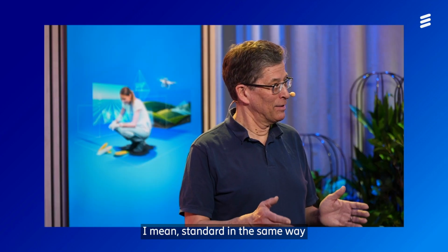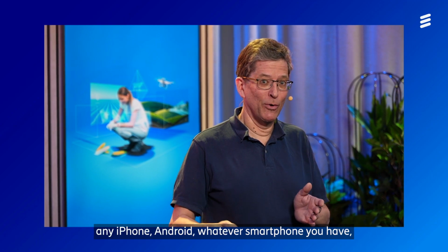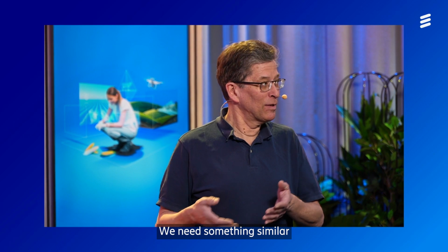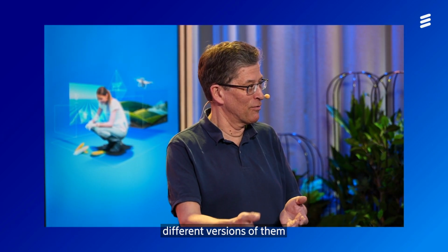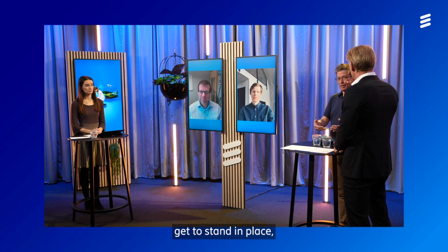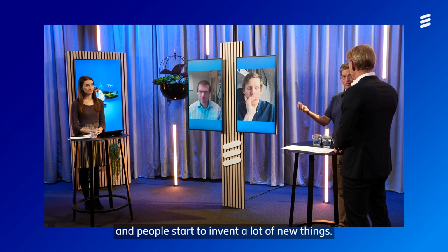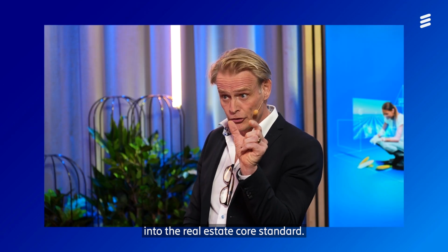I mean, standard in the same way that the standards has meant that any iPhone, Android, whatever smartphone you have can connect to an Ericsson base station. We need something similar for these devices. We can't have multiple different versions of them that are mutually incompatible. Because when you get the standard in place, then you get the mass market going, prices go down, and people start to invent a lot of new things. And that, I think, is very important, why people should look into the Real Estate Core standard.